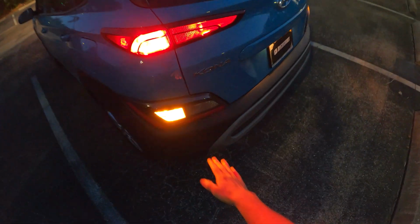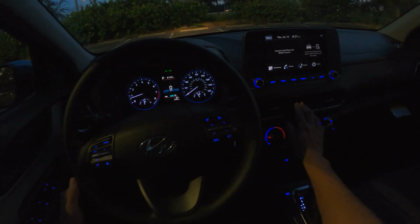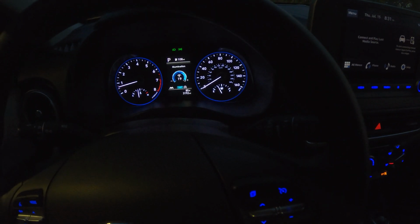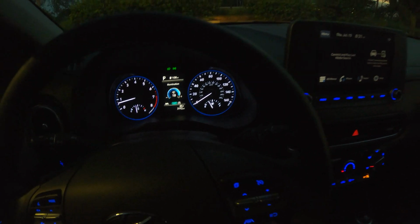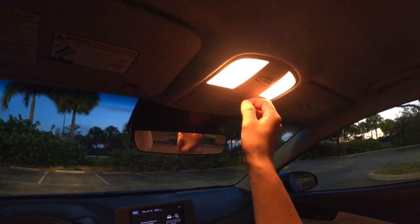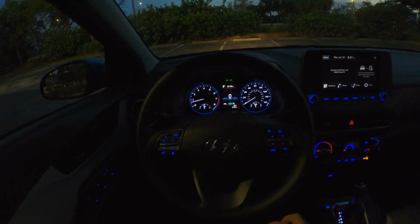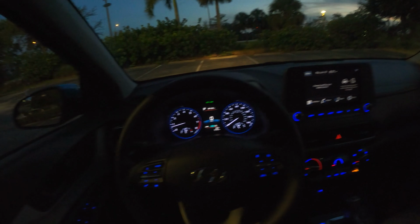Beautiful, nice design, guys, here. Illumination. And we got our interior lighting. So let's take this on a POV night drive, guys.